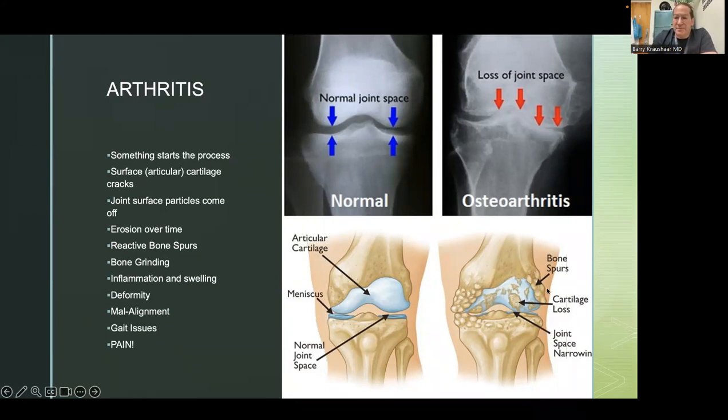Now, the arthritic joint space starts to develop some findings which are predictable over time. We start to get bone spurs on the edge of the bone. The cartilage gets lost on the surface of the bone. It gets scraped off almost as if you took a knife to it and dragged it across the surface. And the joint space becomes narrow. It's an erosion over time. The bone grinds on the bone. And when these two bones grind together, you get inflammation, swelling. It feels tight inside the joint.